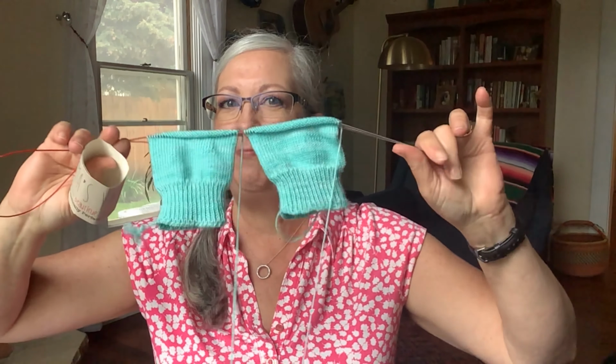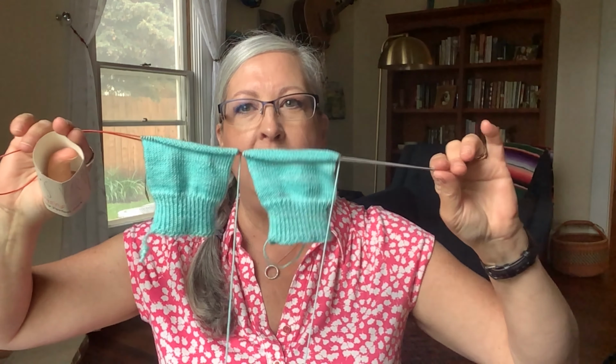And this is Crazy Beautiful Color in their Practically Perfect Sock base, 80/20 merino nylon, 400 yards, 100 grams. The color is Ice Ice Baby. And it really is like the coolest, I don't know if you would call it ice, but maybe like an iceberg. You see all the beautiful blue colors in an iceberg. Yeah, so those are going to be a sample for the shop.